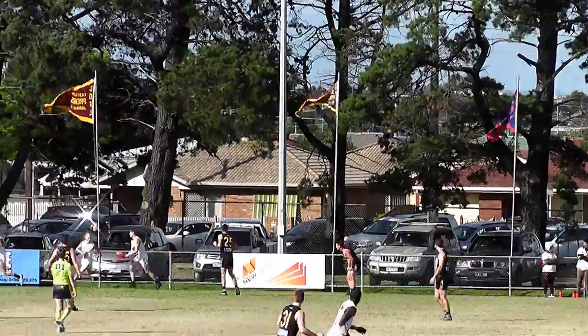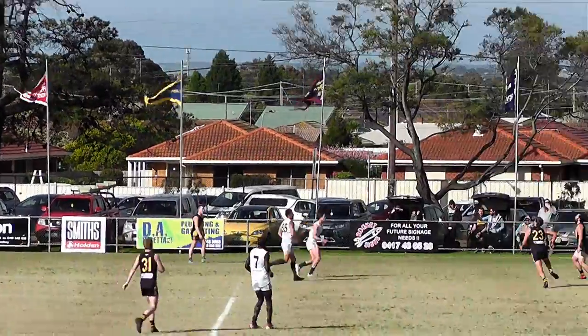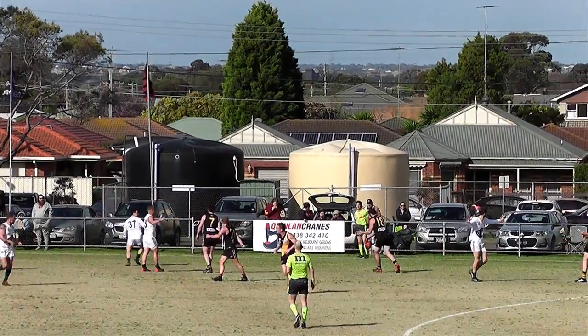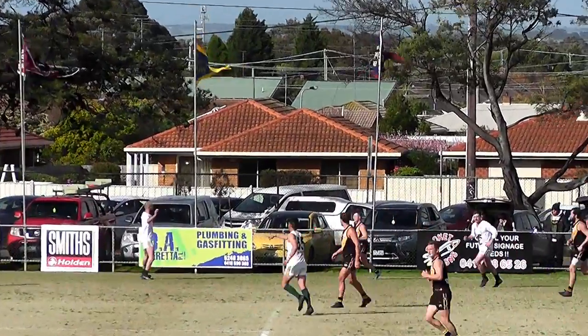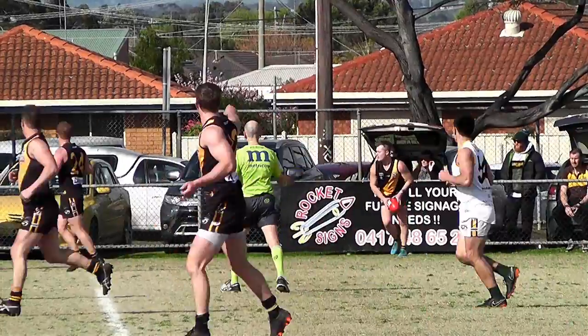Braden Smith easily took it. Gave it away by hand to Sleep Dalton. Goes to the right foot kick back towards Miller. And Fulton there. Miller does again. Might handball it this time. No, he chips it shorter. That's better. Robinson took the mark. Only just.